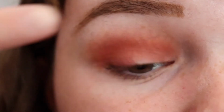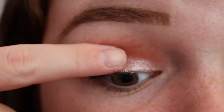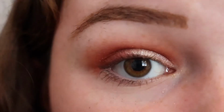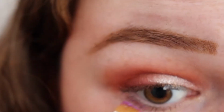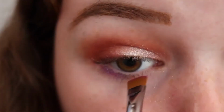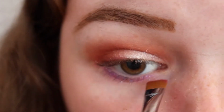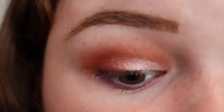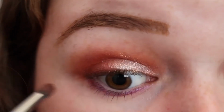Next, I'm going to use my finger to apply the shade Sister. And I'm putting this all over the lid. I'm not really sure if this is going to work, but I'm going to use the shade Artistry on my lower lash line. I'm going to take a little bit of Boutique on the very outer corner, just to kind of connect these a little bit.